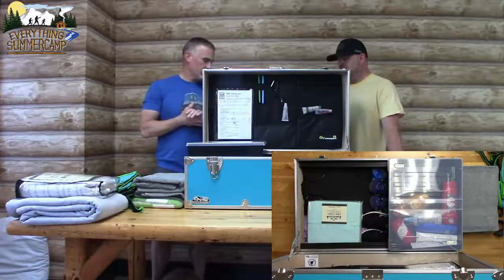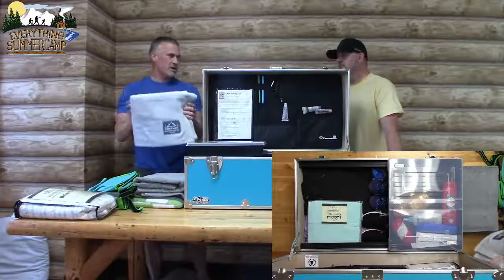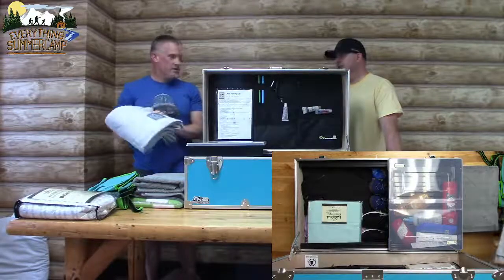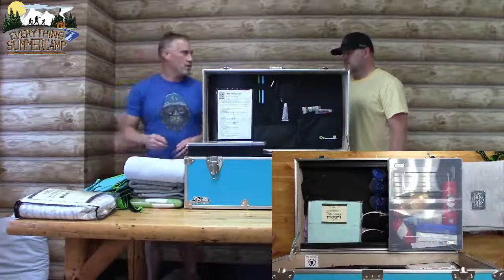We have the blanket. Okay, blanket, this is our sweatshirt blanket. It's probably our most popular blanket that we sell here at Everything Summer Camp. Feels just like wearing your favorite hoodie. It really does. Yeah, so I'm gonna set that off to the side here with these towels. We're gonna hold off on that one. What do you got next?